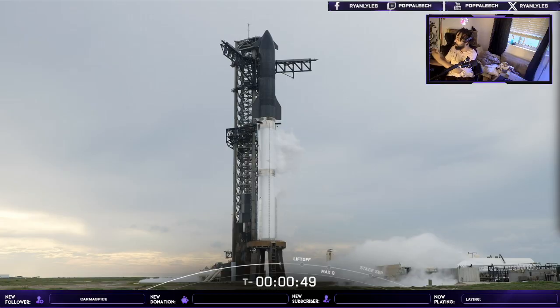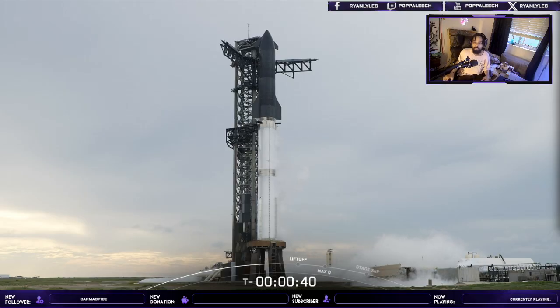All right, we did just get confirmation, so we are expecting to hold at T-minus 40. We are still red on the range for weather, so look for the clock to pause in just a couple seconds. And pause. So we'll hang out here for a couple of minutes.